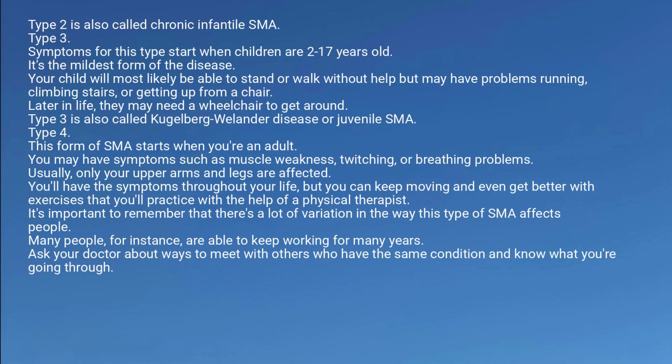Type 3. Symptoms for this type start when children are 2 to 17 years old. It's the mildest form of the disease. Your child will most likely be able to stand or walk without help but may have problems running, climbing stairs, or getting up from a chair. Later in life, they may need a wheelchair to get around. Type 3 is also called Kugelberg-Welander disease or juvenile SMA.